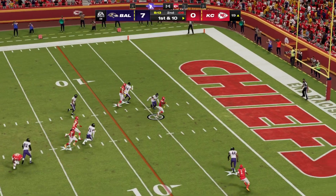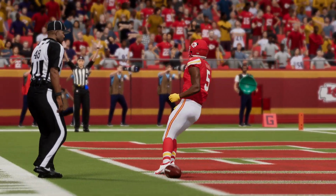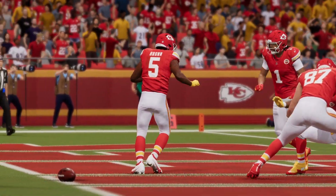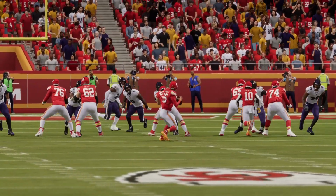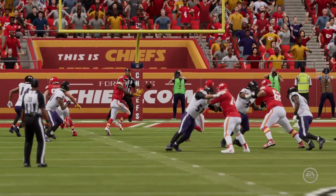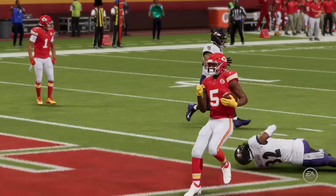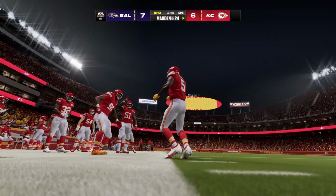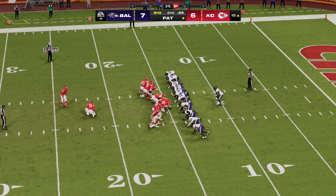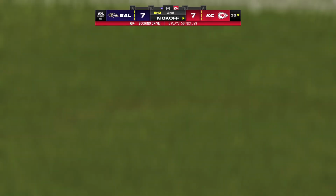Operating from the red zone now, Mahomes. His throw caught at the 5. Touchdown! Hollywood, Marquise Brown from 19 yards away. And the Chiefs are an extra point away from evening this one up. Harrison Butker is on for the extra point. It's up and good, and we're tied at 7 here in quarter number 2.